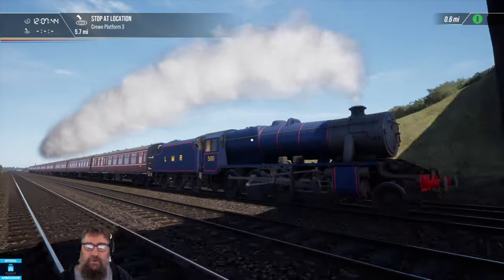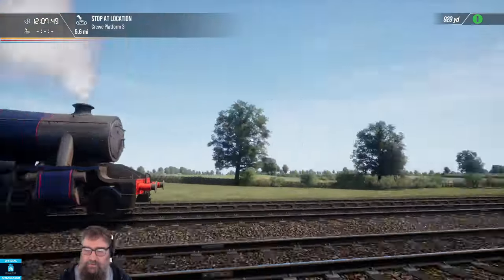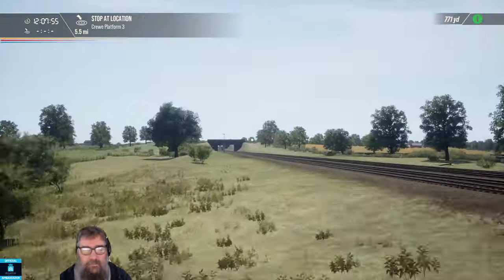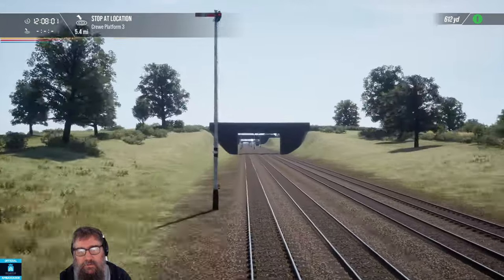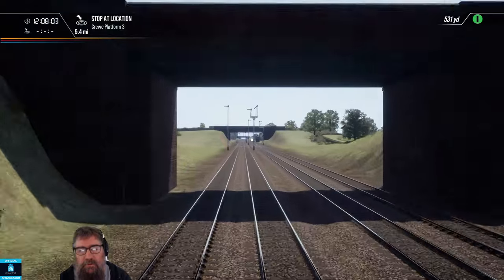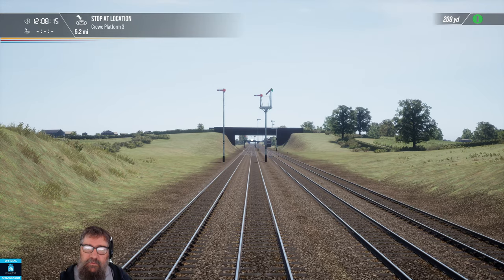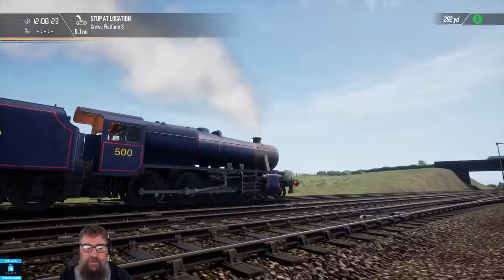Oops, that signal is not green. Or is that not from my track? Let's go have a look. No, it must be for that one. Where's my next signal? Well, the HUD says that's green. I wouldn't have thought so, but anyway. I'm guessing that signal up there under the bridge is my next one. Well, we didn't SPAD.